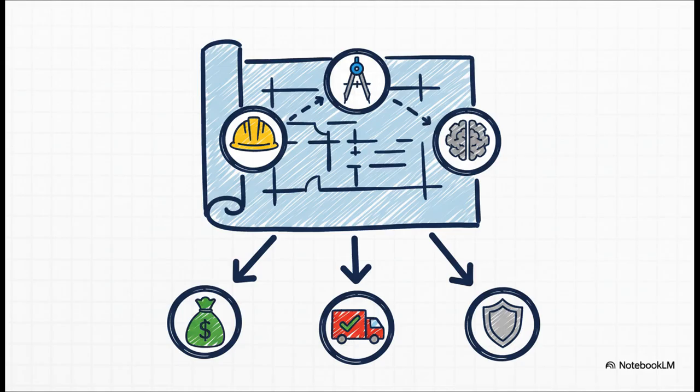That kind of proactive planning saved the project hundreds of thousands of dollars in what would have been expensive change orders. And the result? Every piece of equipment showed up on time, on budget, and got a full white glove installation and testing. No drama, no stress.